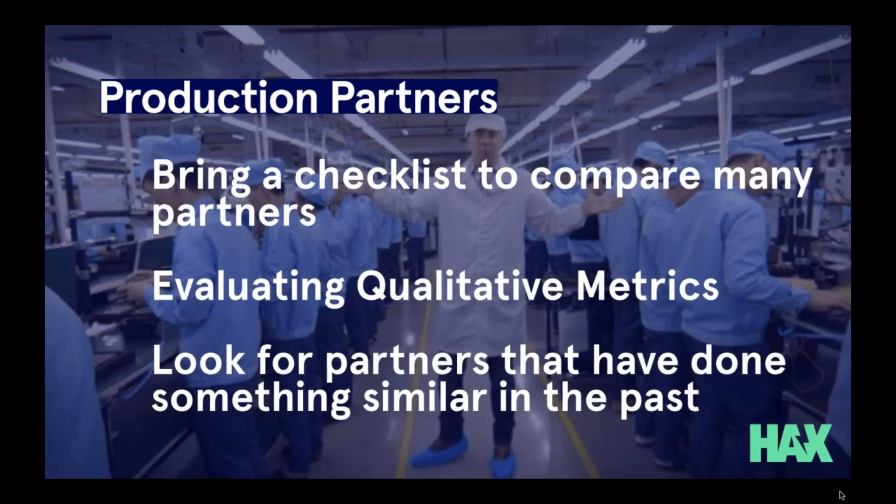And then when you're out there, don't just go and choose one partner. The goal is to go and find 5, 6 potential partners. Bring a checklist where you're comparing them on the same set of metrics. When you go to a factory, evaluate some of the qualitative metrics: seeing how clean it is, how well they treat their employees, what their overall governance structure is for dealing with changes, even just understanding who you're working with and how they're building a relationship with you.